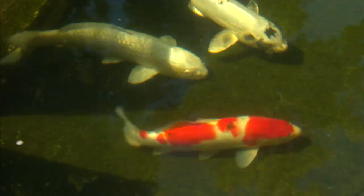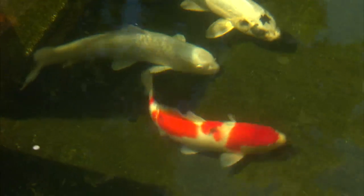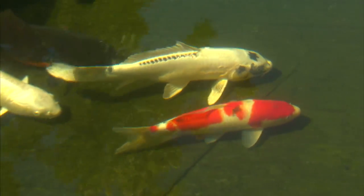We're looking at some beautiful koi fish here, John. How many varieties are there? There are many varieties of koi. If you take that all-white one, that would be called a platinum ogon. The all-yellow guy over there would be called a yamabuki, and that red, white, and black guy right there would be called a sanke, meaning a three-colored koi. Well, let's go check out some of those other ponds that we have. All right, let's go.